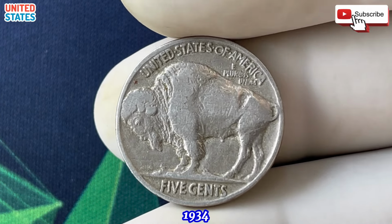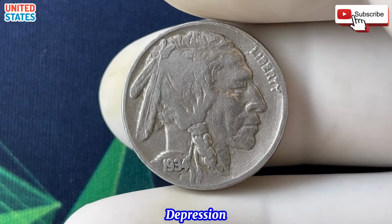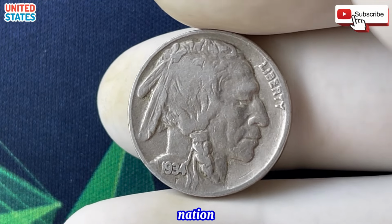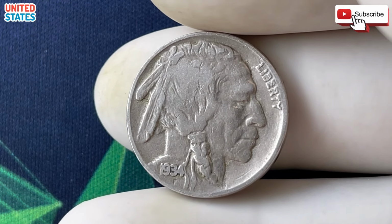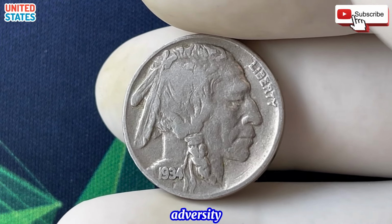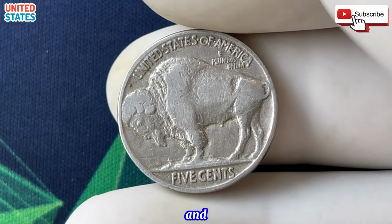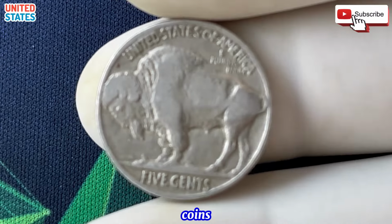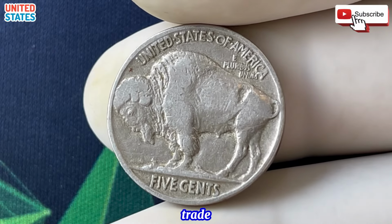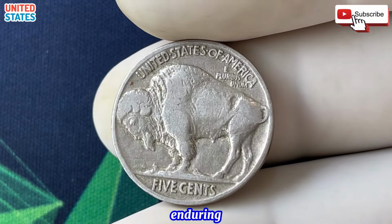The year 1934 marked a pivotal time in American history. The Great Depression had taken its toll on the nation, leaving millions unemployed and struggling to make ends meet. Yet, amid this adversity, coins like the buffalo nickel served as a reminder of the country's resilience and determination to rebuild. For many Americans, these coins were more than just a means of trade. They were symbols of hope and pride, reflecting the nation's enduring spirit.